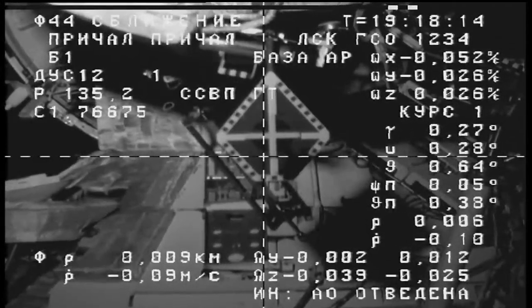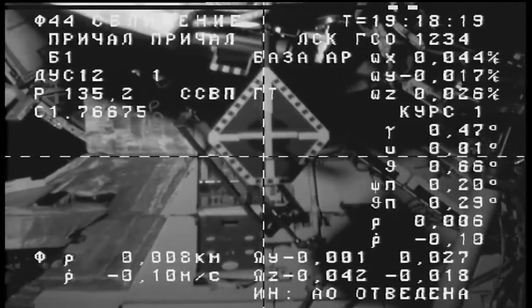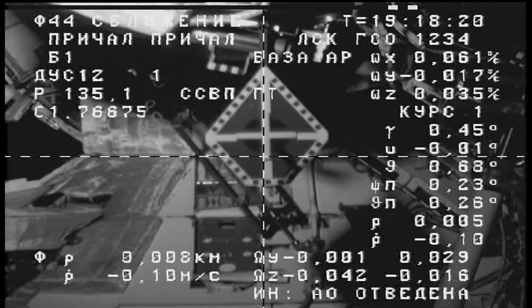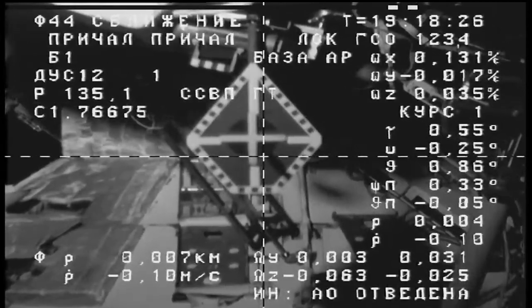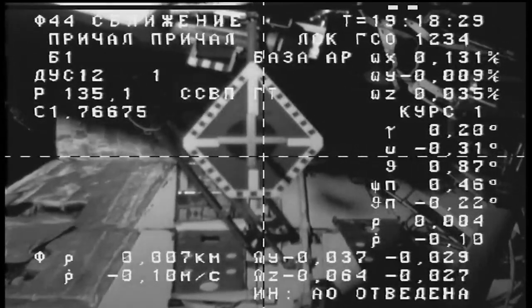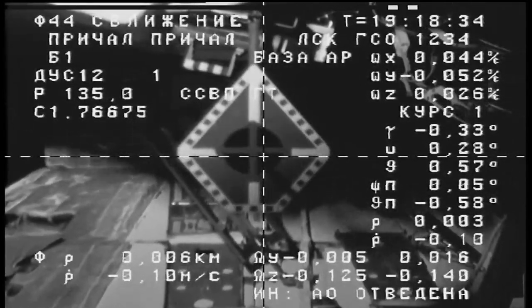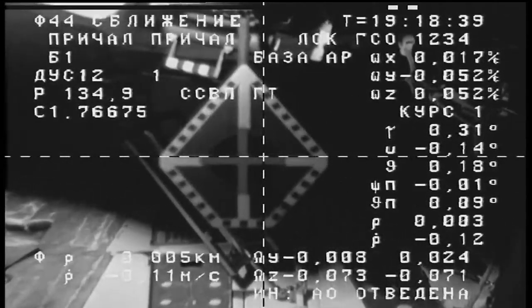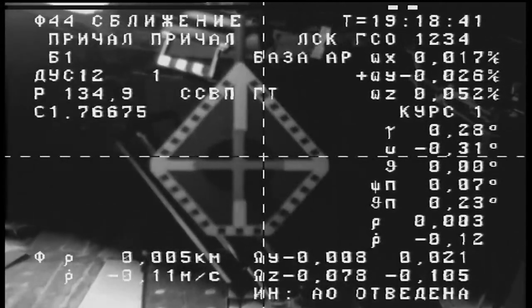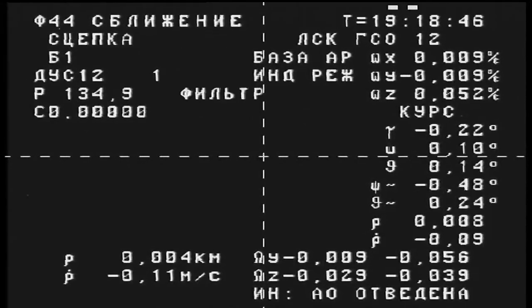After contact, ready, comm. Okay, standing by for contact. About half a meter. Contact. Contact. And capture confirmed. Docking confirmed.